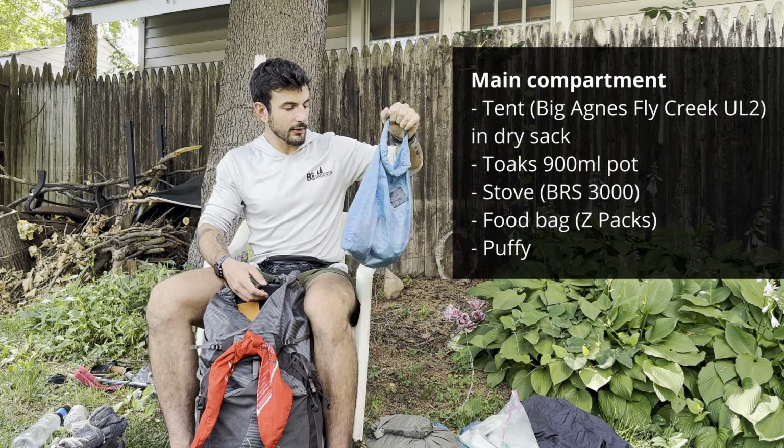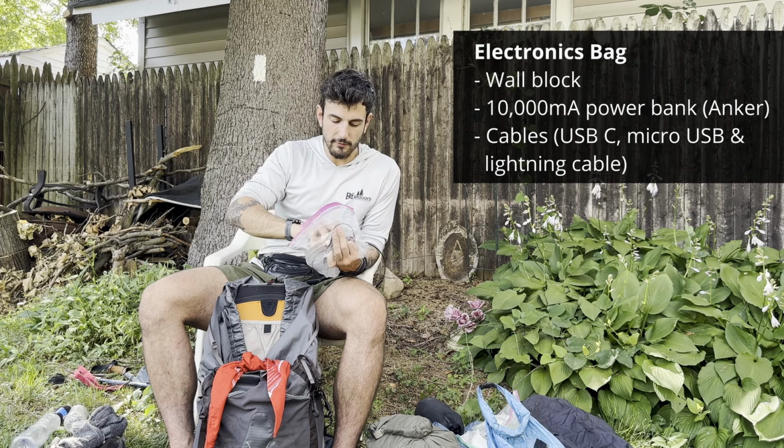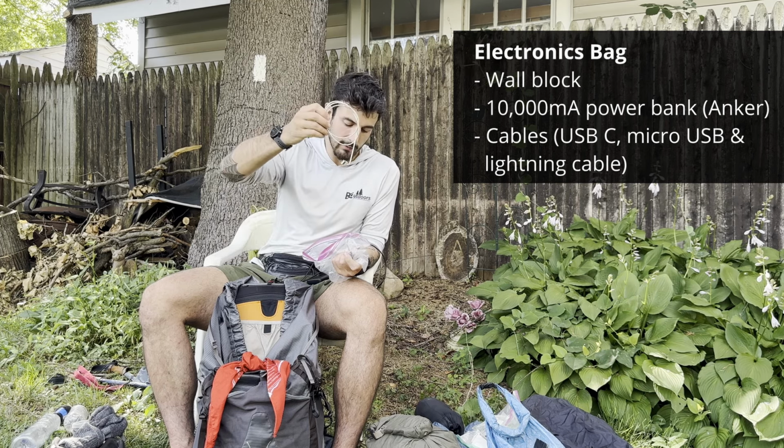Okay, so next up is my electronics bag. Inside of my electronics bag, I have just a generic wall block. I had an Anker 10,000 milliamp power bank. This is a USB-C charging cable. This is a micro USB, and finally, just an Apple Lightning cable.